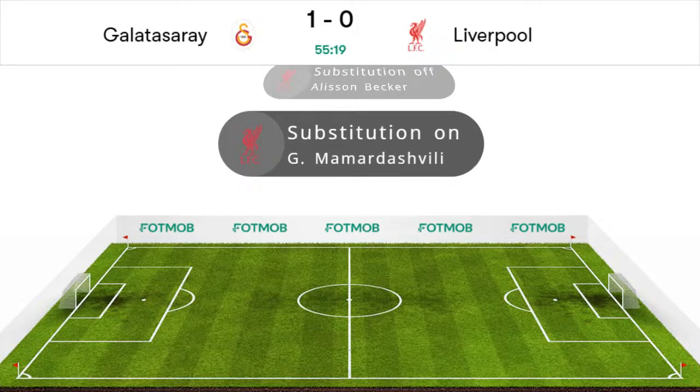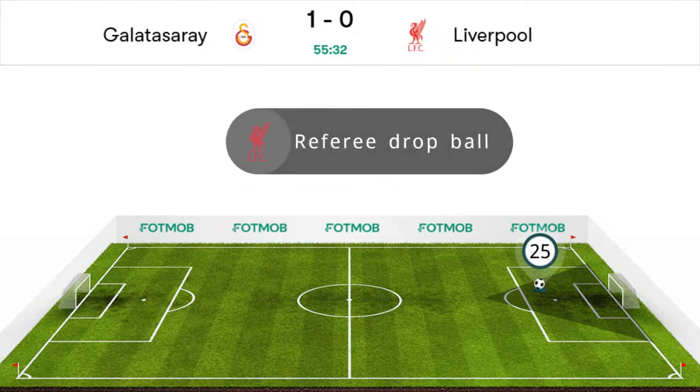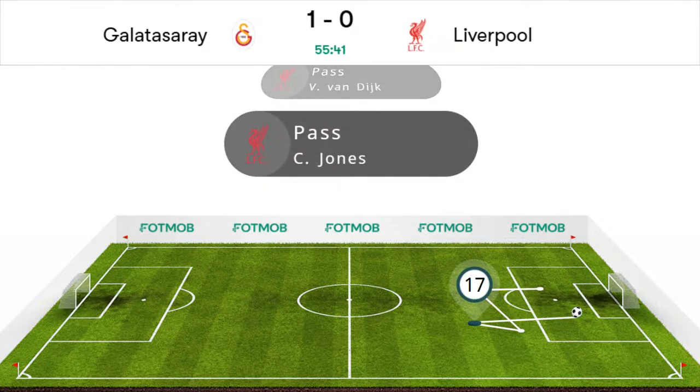And that's worrying, because if it was such a quick decision and it was a very simple case of Alisson has to come off, he's going to be a doubt for the weekend. And Mamardashvili, he's going to come on. And that's a big blow for Liverpool.